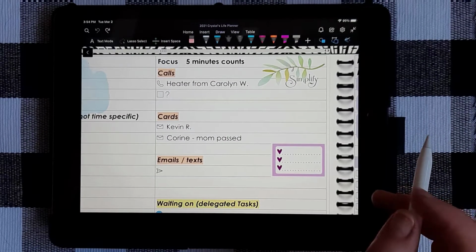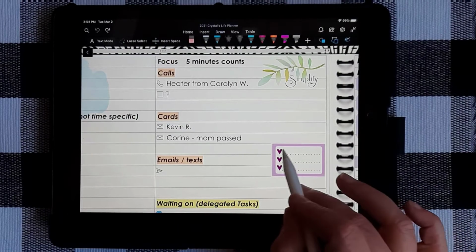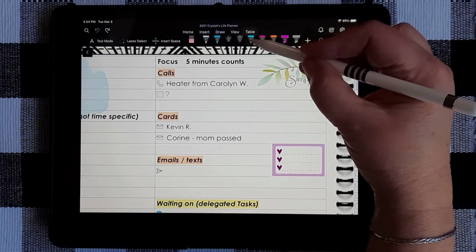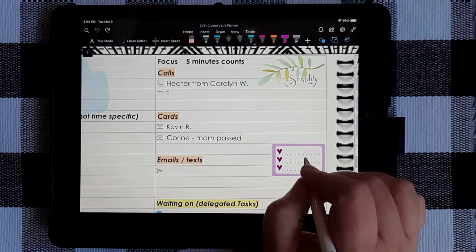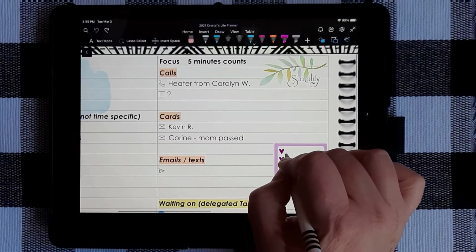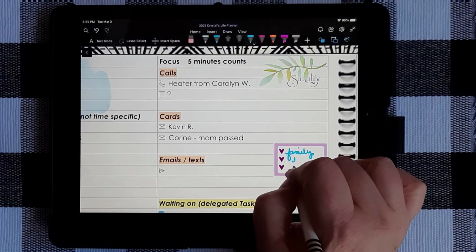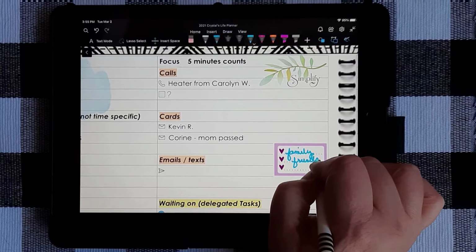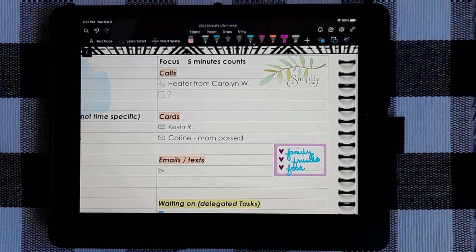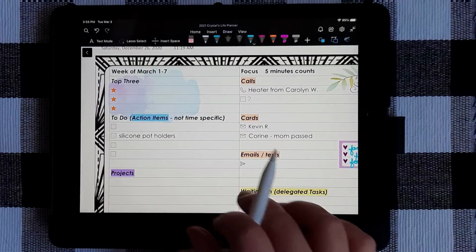If you put a sticker on your page, you're still able to write on top of it. So for example, I put this sticker here with the 3 hearts. I can go up here and choose a pen color and come down here and make a list of things that I love, things that I'm grateful for. And there you have it.